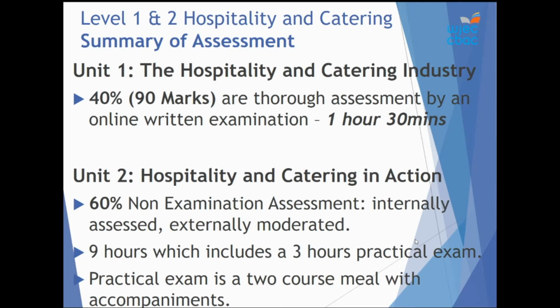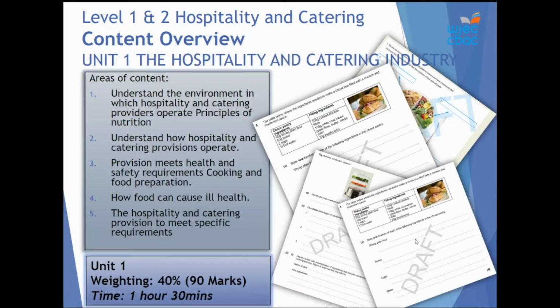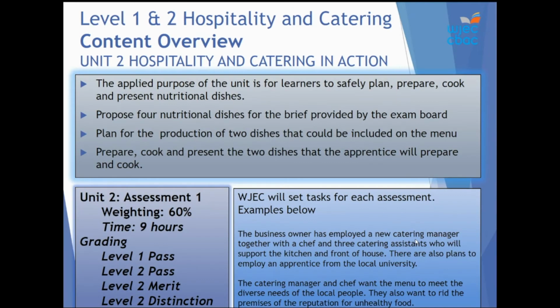Unit 2 is a non-examination assessment and is worth 60% of the final mark. Students will have 9 hours to complete this at school under controlled conditions. Of the 9 hours, there is a 3-hour practical exam. For the practical exam, students are to make 2 courses with side dishes to meet a brief set by the exam board. This course is graded differently to most GCSEs.